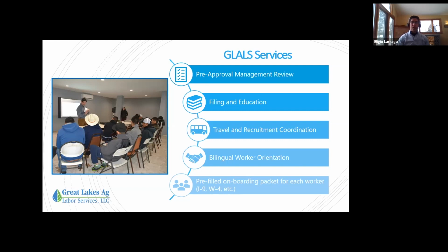We also coordinate the workers' transportation to your farm. When the workers come from Mexico, we usually use a charter company that transports the workers from the consulate to your farm or a nearby town. And when the workers come from a different country, we then, along with the recruiter, coordinate the inbound and outbound flights. Another service we offer is an onboarding process.